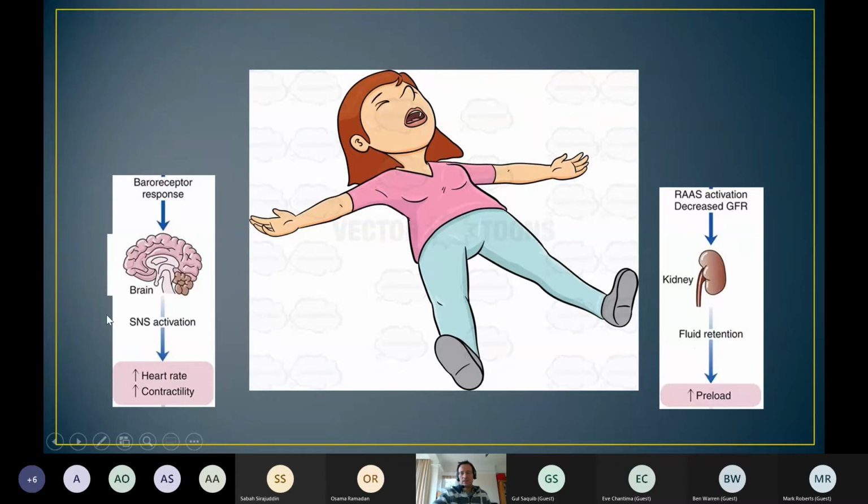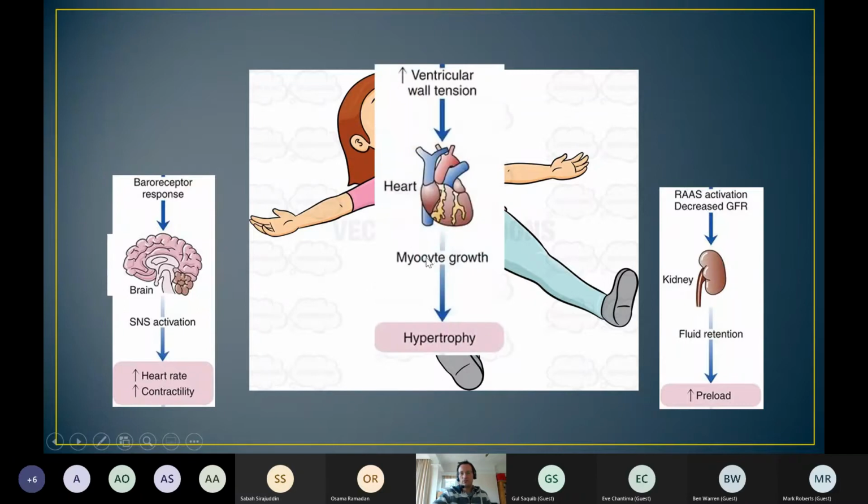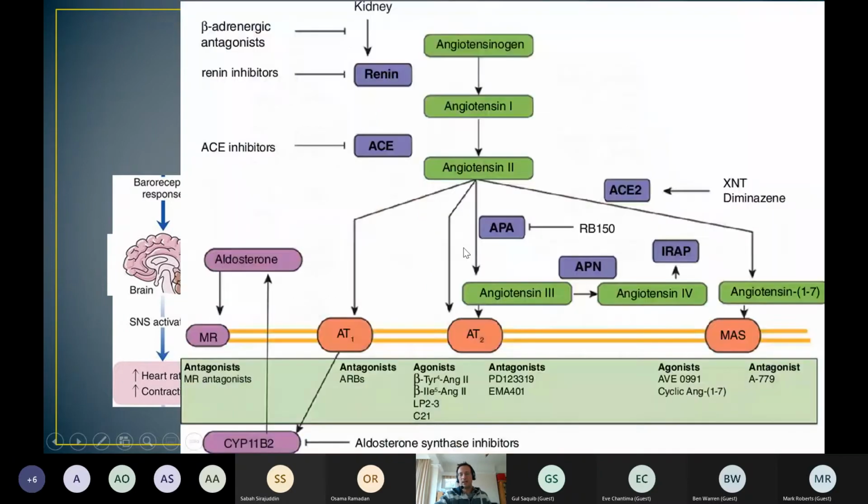And these processes over here, the baroreceptor response, that causes sympathetic drive and heart rate increase, contractility increase. And all of these in the short term can be helpful. In somebody who's very acutely unwell with heart failure, it can be helpful to have that adrenaline driving things and the increase in heart rate, maintaining what little blood pressure that they might have. But in the long term, these are very negative impacts because you have an increased workload of the heart, and you have myocyte growth, and this leads to hypertrophy.